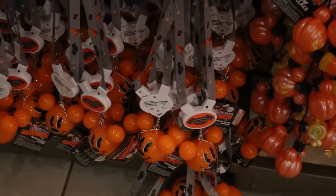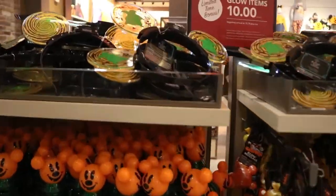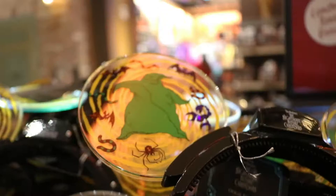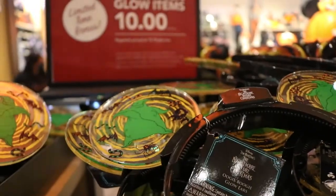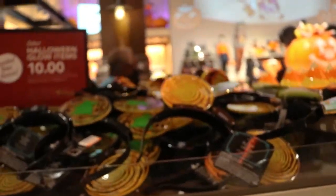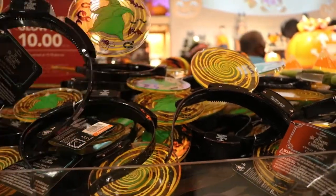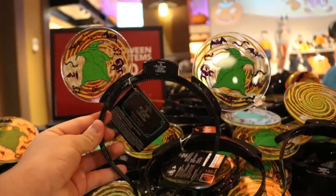Got some lanyards down here. This is really cool. And then over here we got the Oogie Boogie light up ears. I've seen these ears before. They have Star Wars on them. Look at that, it's pretty neat. Here, I'll touch it. I'm not really fond of touching them, but here you go. But look at that. That is really neat.